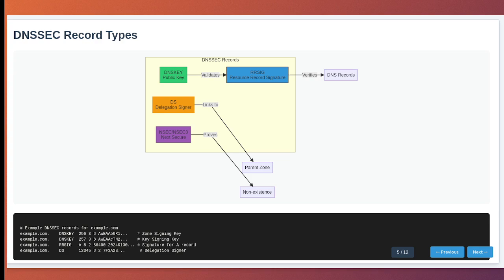NSEC/NSEC3 records handle authenticated denial, which is a way of proving that a domain name does not exist. NSEC creates a sorted chain of all the names within a zone. Each record points to the next name in the chain and lists the record types that exist for the current name. By walking this chain, you can prove that a specific name does not exist between two valid names. NSEC3 improves on this by using hashed names. This prevents zone enumeration, which is the act of listing all names in a zone, while still providing proof of non-existence.